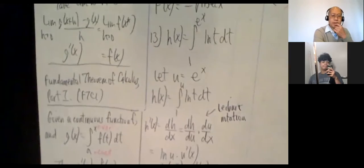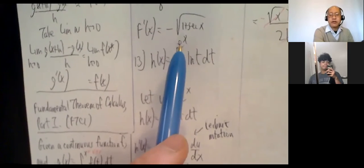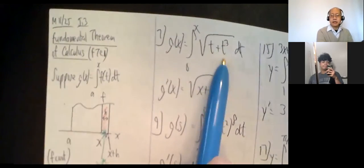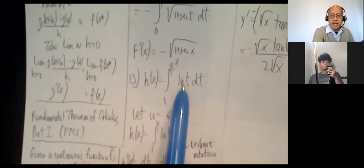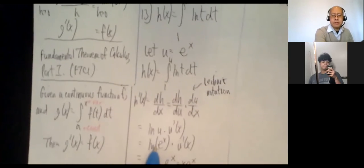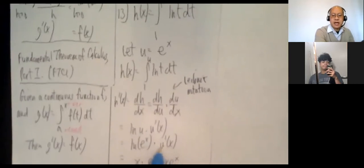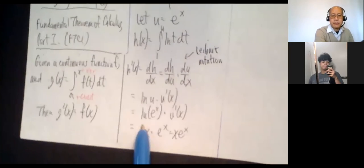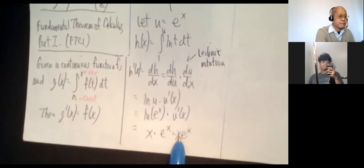So I'll let you go straight from here to here. In fact, that's what I prefer you have. I don't want to see all this extra stuff. So one more time. If you just have x, plug it in. If you have a function of x like e to the x, plug it in, ln e to the x, and then times the derivative of that thing floating up there. Derivative of e to the x is e to the x. And then ln e to the x is the same as x. So x times e to the x.